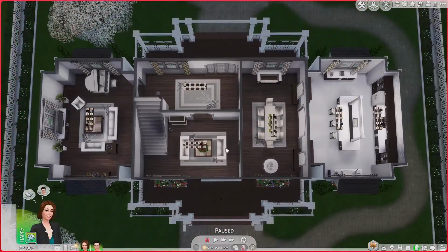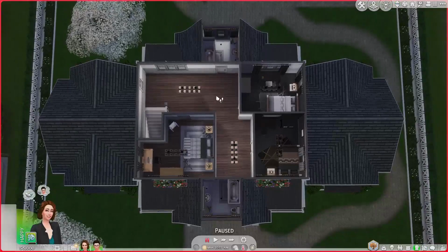This is the main entryway, the foyer slash formal living room. Then you have another hallway that connects to the living room, formal dining room. Actually, they just have one dining room. And then a very big kitchen. And upstairs you have the bedrooms.